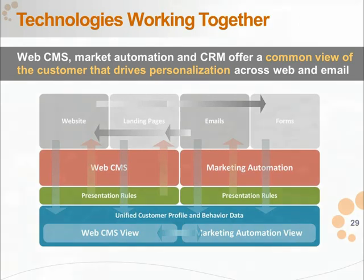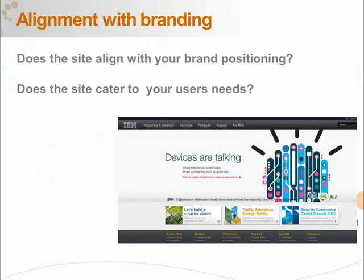So let's talk about engaging experiences. If you have the right technology and the right strategy, you really need to ensure that you align with the branding of your organization so that the experience you offer is really meaningful and personalized for your organization. So quite often what you have to ask yourself is, does the site align with your brand positioning? It could be a nicely architected site, but if it does not really align with your brand positioning, it would ultimately not convey the brand value effectively. Does the site cater to user needs? Does the site really cater to the needs of the users and the types of information that they're looking for?